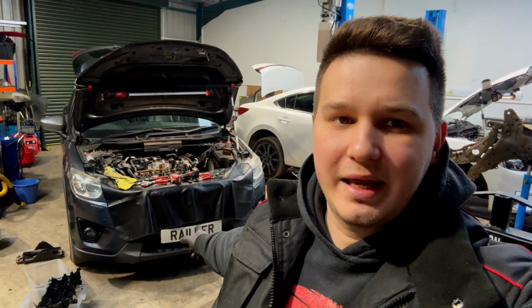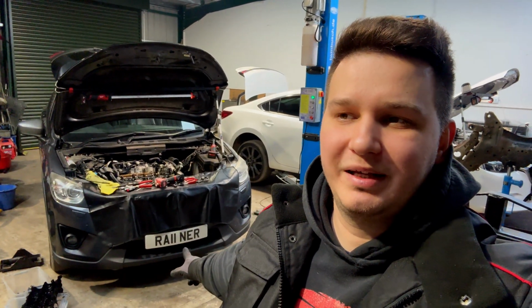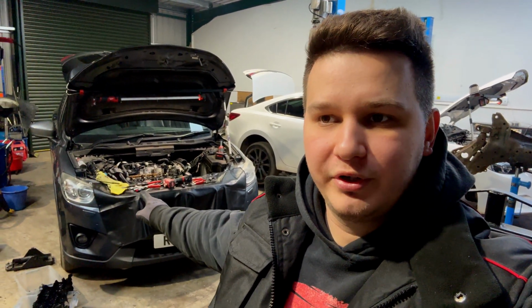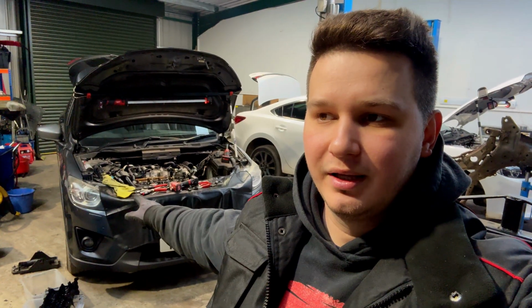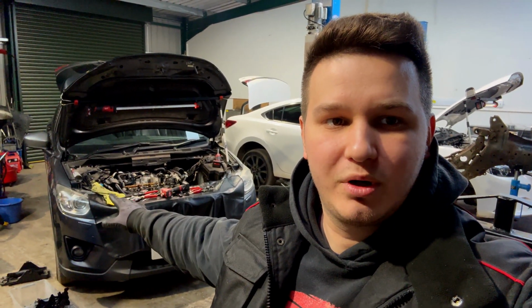So now let me talk about the car behind me, which came with the DPF light on. Or, if I correct myself, it didn't have the DPF light on, because the owner's done a forced regen on it, but I still think that wasn't necessary, and let me explain to you guys why.